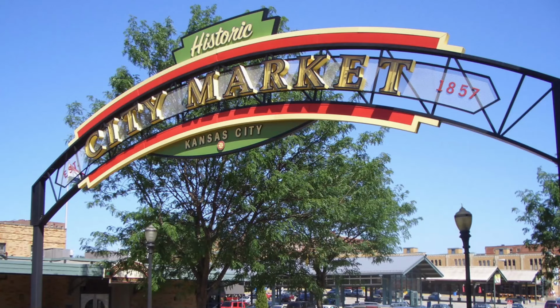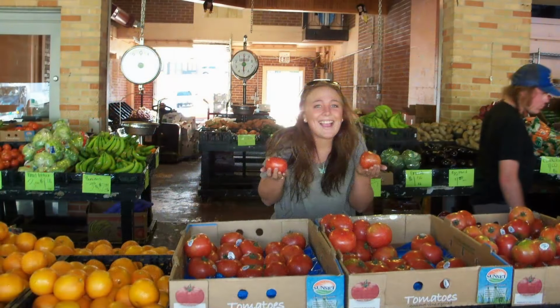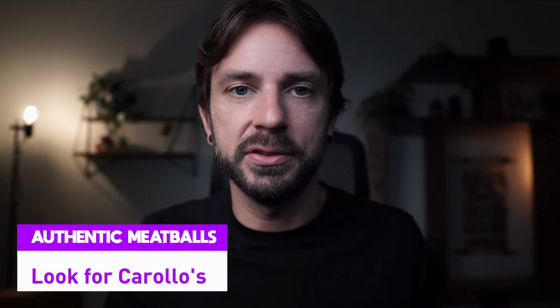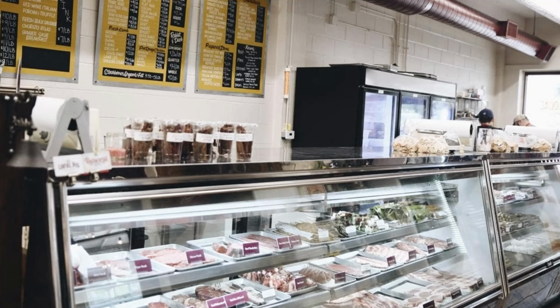So let's go over groceries for a moment, particularly produce. The River Market holds a farmer's market on the weekends that's a year-round event, and some of the vendors there have the best prices in town. But even on weekdays, you can always go to Christina's Produce next to Minsky's. And before you leave, be sure to check out Carollo's on the corner for some authentic Spadini and meatballs. And for the best brats, check out the Local Pig.